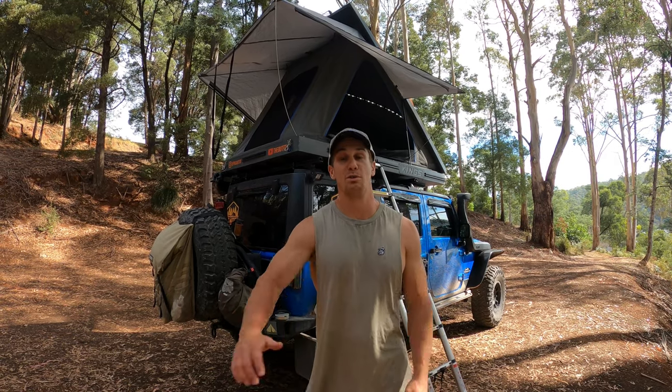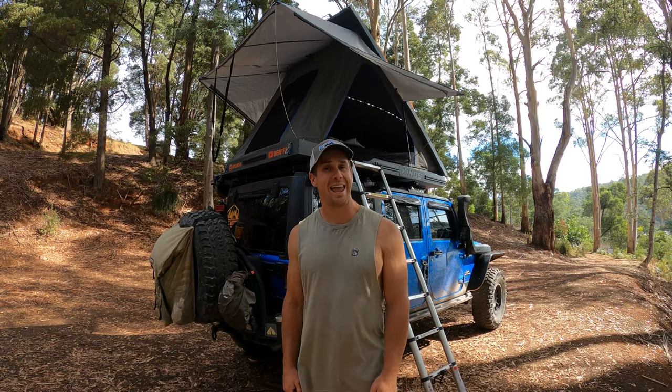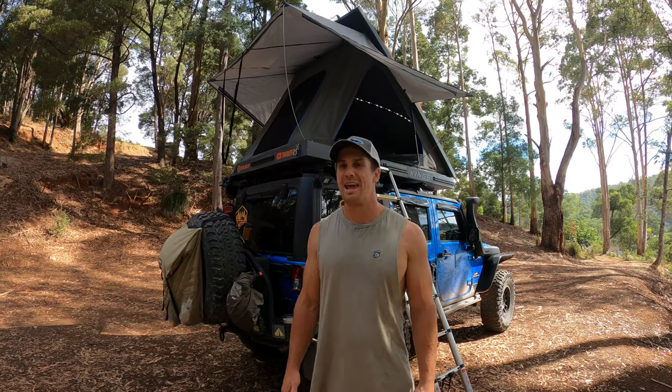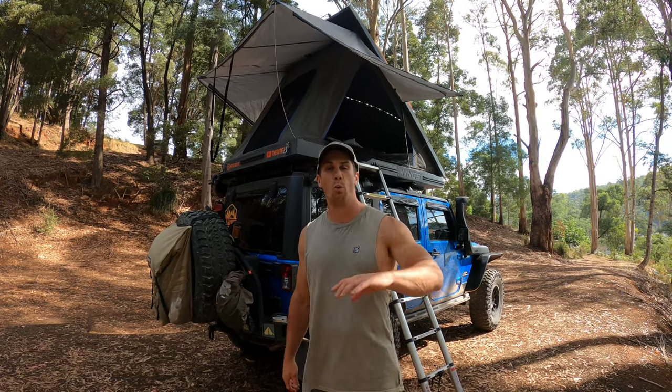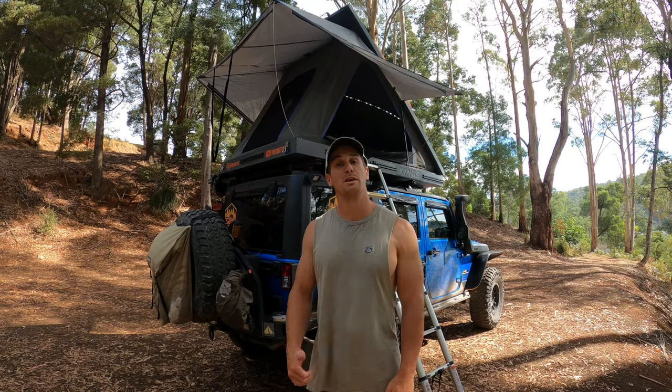One of the other cons is the same with all rooftop tents, especially the fact that this is a hard shell: it does weigh around 80 kilograms, so it's something to bear in mind. This Jeep's already pretty heavy, so it's added to that. And then obviously you're putting that weight in the worst place you want it, which is up high, changing that center of gravity. So it's something to be aware of.